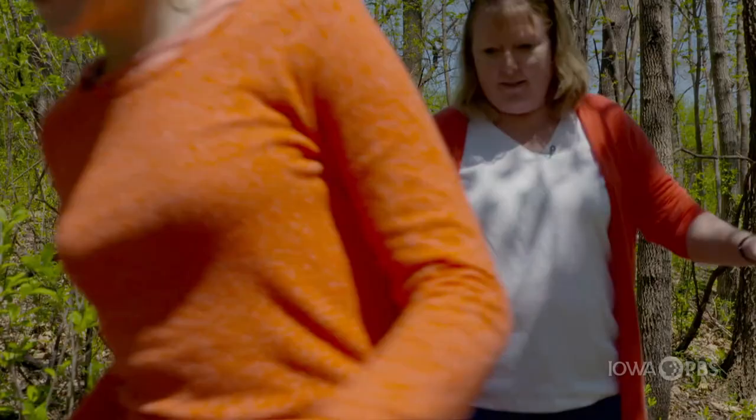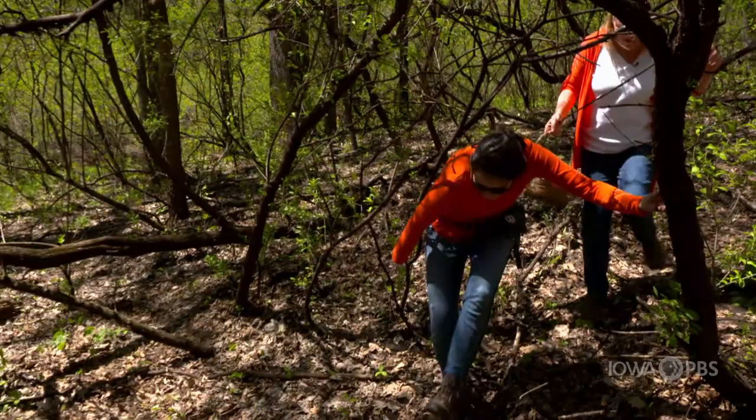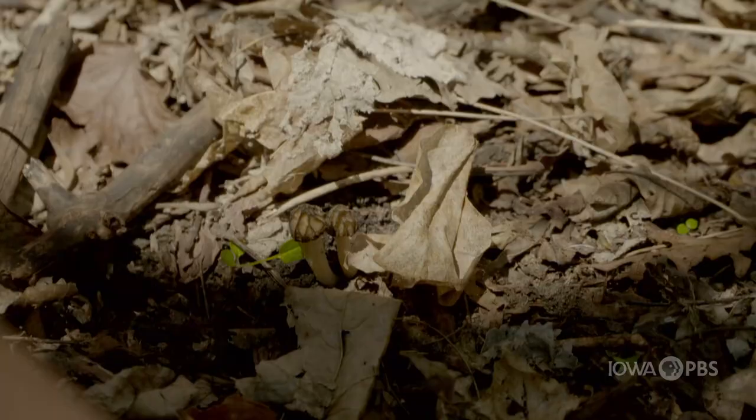Look what I found. Ooh, nice little patch over here. Thank you so much for scouting it out early for us. Oh yeah, this is nice. Wait a minute, spot. I don't see any. Okay, so they're kind of darkish and they're the same color as the leaves, well camouflaged. Here's one. You see these two little guys over here? Oh, those are tiny.